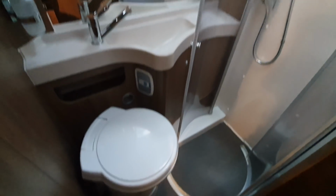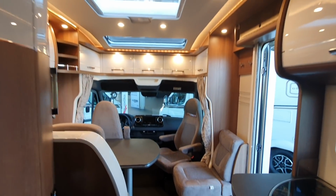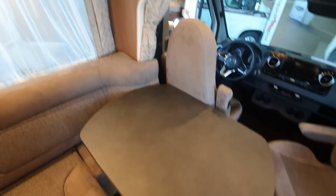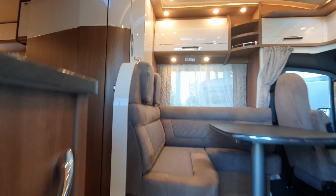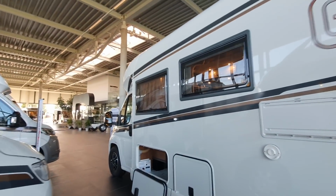Can't remember where the light is. Otherwise, if I could remember where the light was, I'd turn it on. Oh, I like this as well. Same width. It's on a Mercedes though, and that makes it a bit more expensive. So it's 101,000. More or less the same, isn't it?